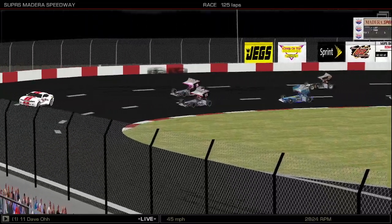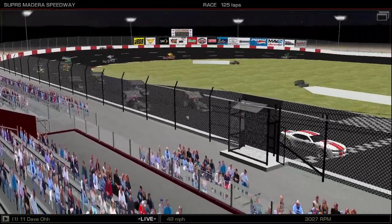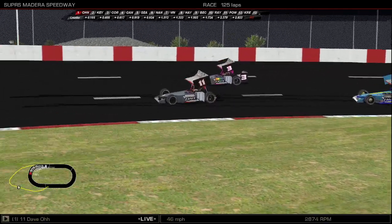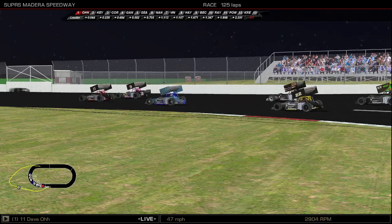On the parade lap down the backstretch of the West Coast home of the Supermodifieds, Dave O and Brad Keyser. On the front row, a couple of black cars. Corsiniti in the blue machine. Next door to him in the black, red, and gold, number 25 is Gangwer. Then it's Sears in the black and yellow, number 22. Daniel Nance in the black and green, number 168.